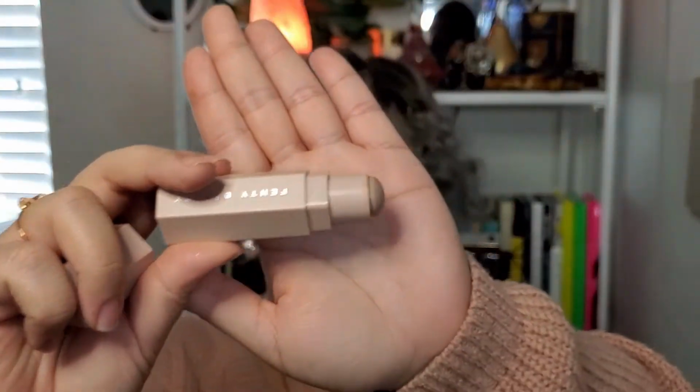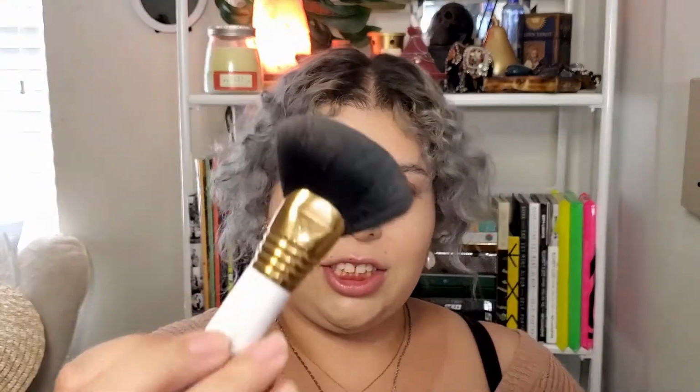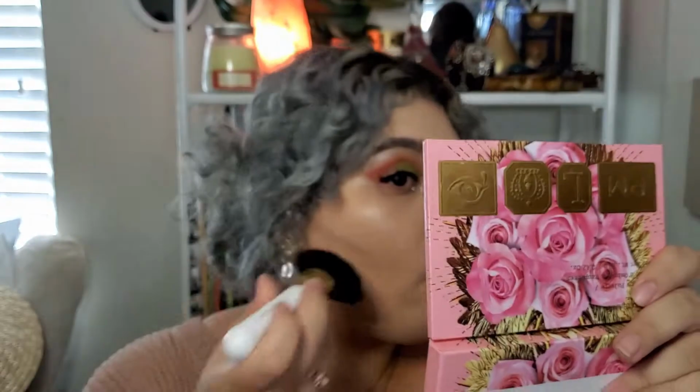So I'm gonna contour with the Fenty Beauty Matchsticks in Amber. It's the Pale Bitch contour shade. It's super neutral, gray toned, and I love it. To buff that out, I'm gonna be using another Jordan Liberty brush. It's the Complexion Fan. She's chunky, she's a thick girl.